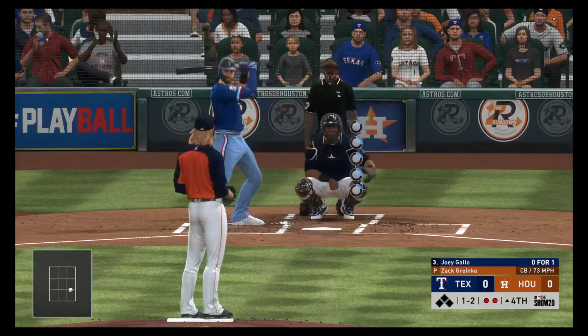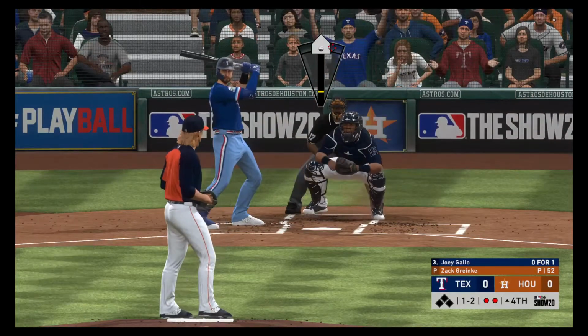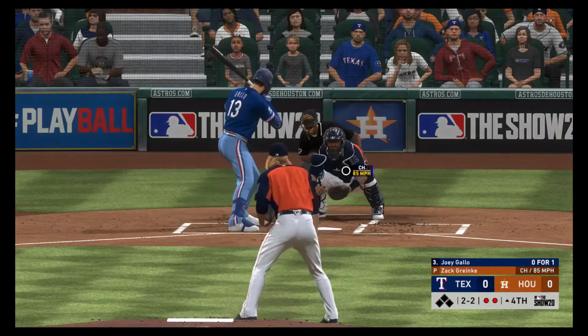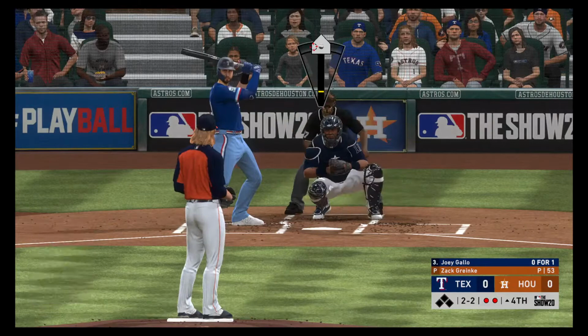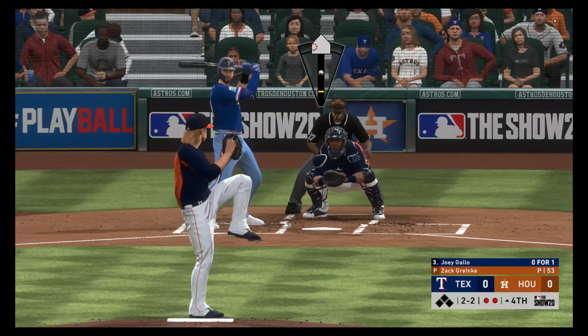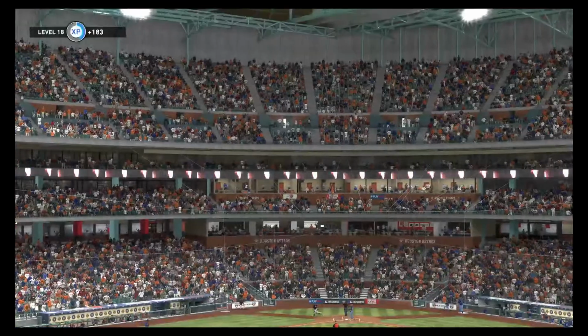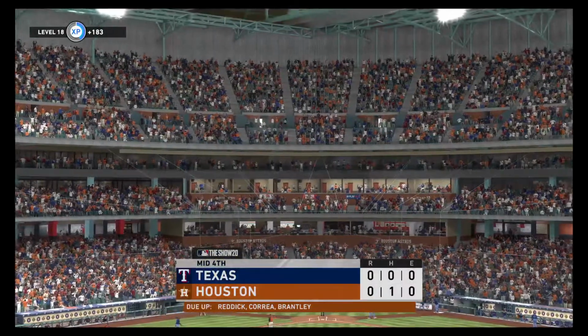Now a curveball's in there. 1 and 2 now. That's how you open up the outside part of the plate. Pound 2 balls in, and then get right back outside. Nice pitch. Counts even, 2 and 2 to Joey Gallo. Rangers still searching for hit number 1 in the ballgame. And he's got himself another one as he picks up strikeout number 9 here, and the side is retired.